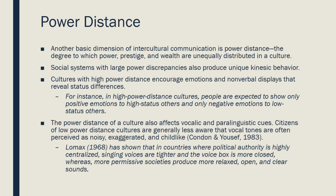Another basic dimension of intercultural communication is power distance, the degree to which power, prestige, and wealth are unequally distributed in a culture. Social systems with large power discrepancies also produce unique kinesic behavior. Cultures with high power distance encourage emotions and nonverbal displays that reveal status differences. For example, in high power distance cultures, people are expected to show only positive emotions to people who are higher status than them, and only negative emotions to people who are lower status than them.